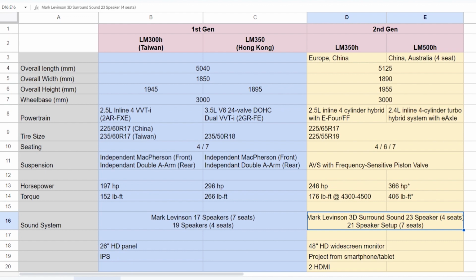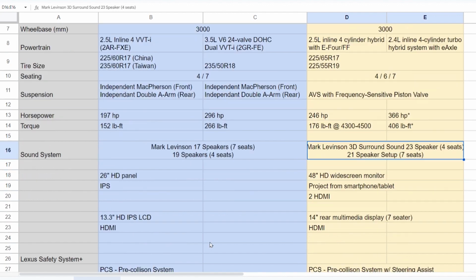And then when you look at the sound system, Mark Levinson 23 speakers for the 4-seater and 21 speakers for the 7-seater, versus the first generation's 17 and 19. One of the big differences I've seen is that they call it a widescreen monitor. 48 inches. That's almost like some people's TVs in their living room. So a 48-inch HD widescreen monitor is on that panel on the 4-seater versus the 26-inch a few years ago. You can also see that on the 7-seater, there's a 14-inch, which is almost the size of the Lexus interface on the NX, compared to the last generation, which is 13.3. So that's not that big of a difference.